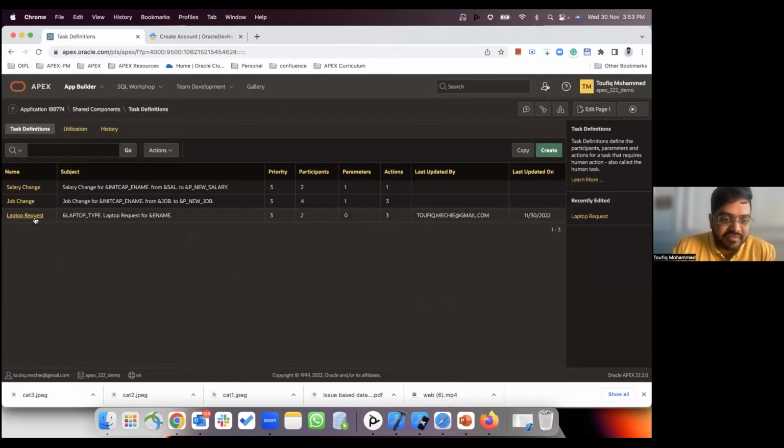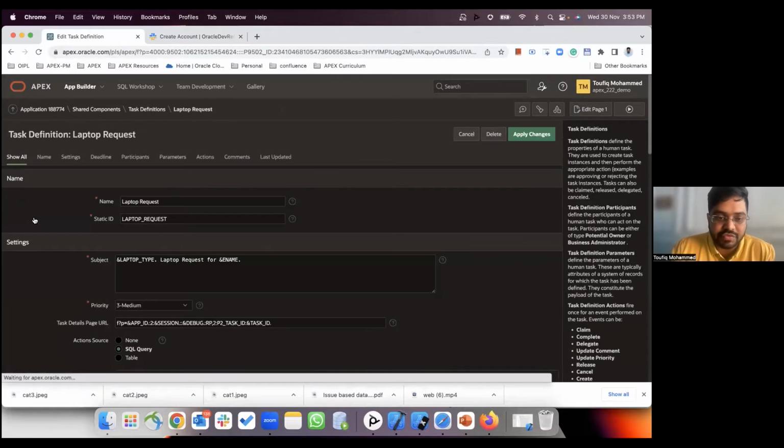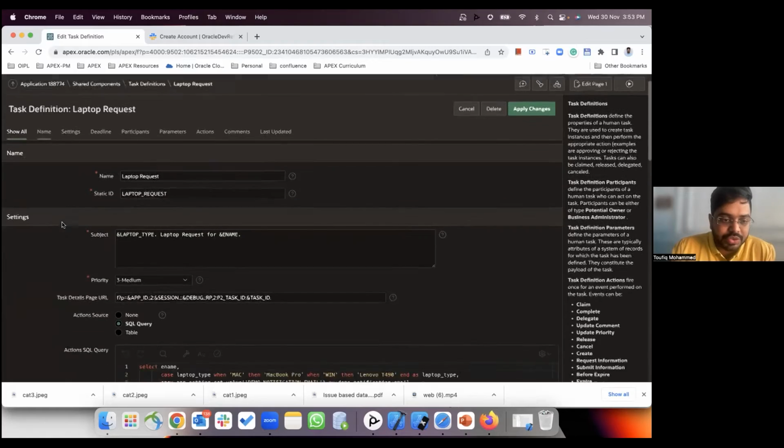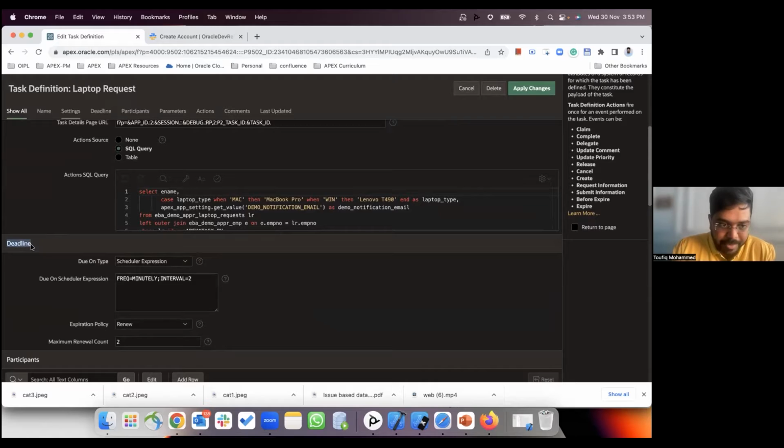In this, I already have laptop request as one of the task definitions, which drives the workflow wherein you request a laptop and it goes through the workflow process. So coming to the new features that we added in 22.2 is this deadline region. Earlier you could only define one type, that is the interval, but now you can define the due-on type based on SQL query, function body, or PL/SQL expressions. You can also define the due-on type based on DBMS scheduler expressions, which is what is selected right now.